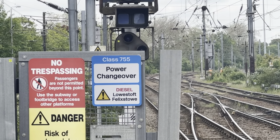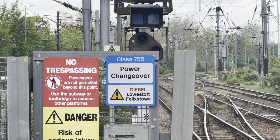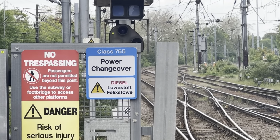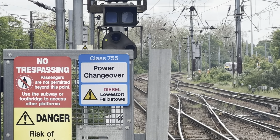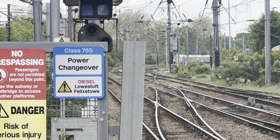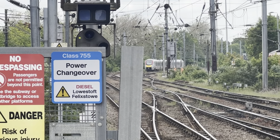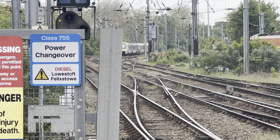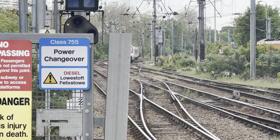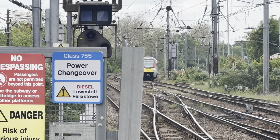Judging by the tones I just heard, sounds like it's coming. Behind me, I would have thought, should be the 1437 service to Norwich from London Liverpool Street. That's none of it behind me yet. Let's just focus on the terminating service from Lowestoft first.